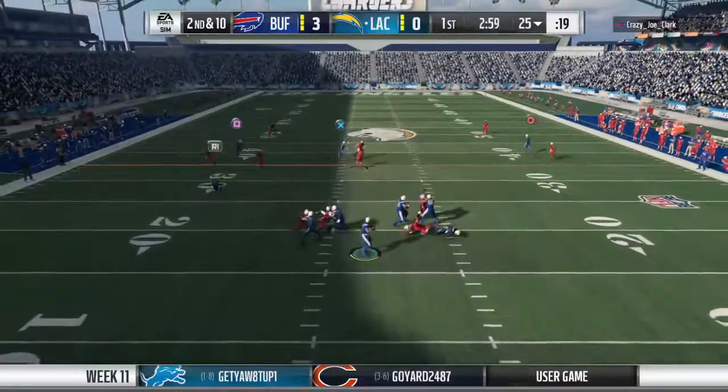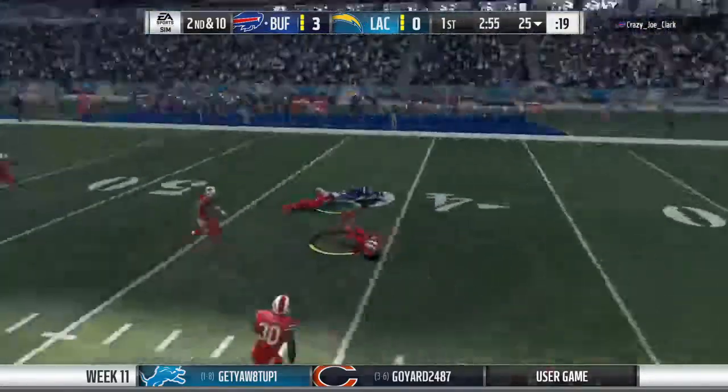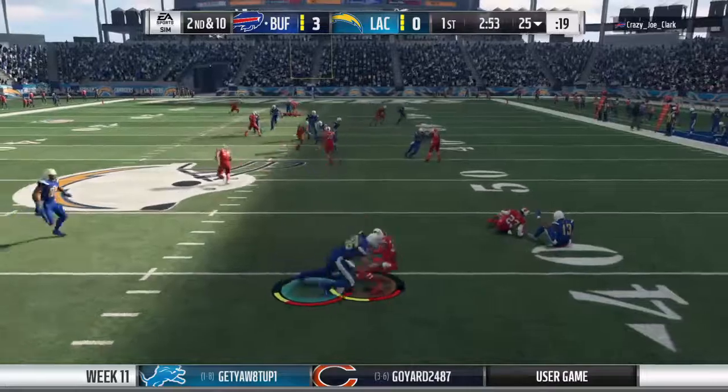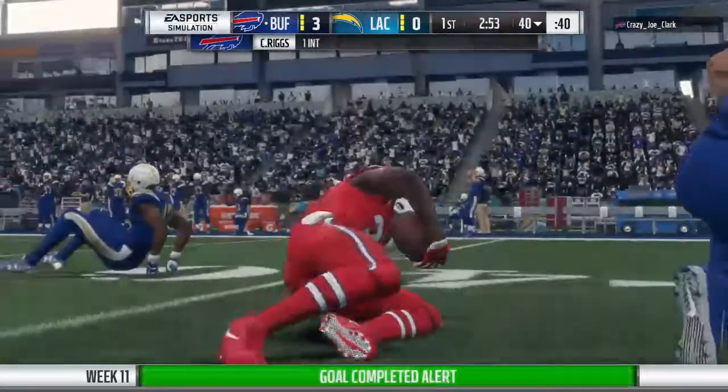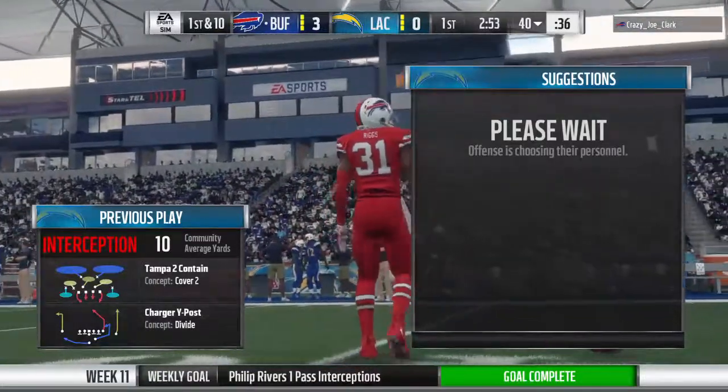2nd down, Rivers. Going deep here for Allen. Oh, and this ball's tipped and intercepted. Picked off with great anticipation. And they are going to set up shop at the 40-yard line.